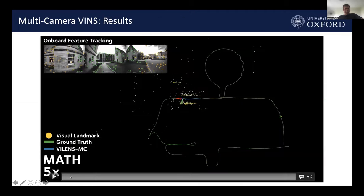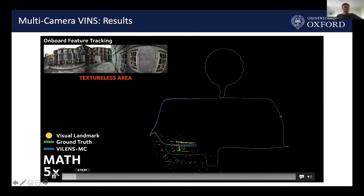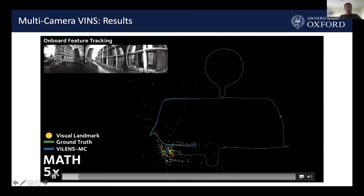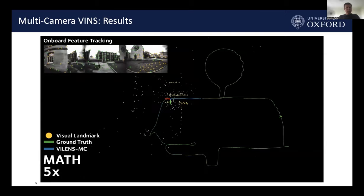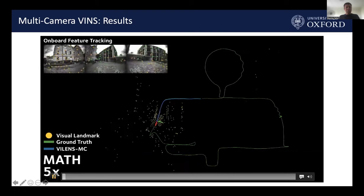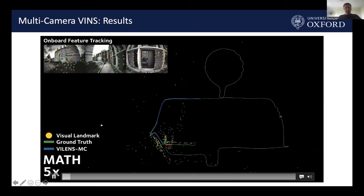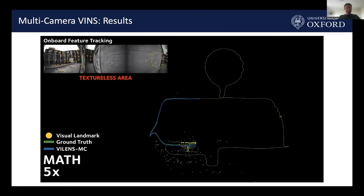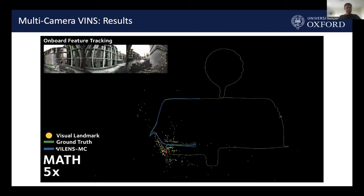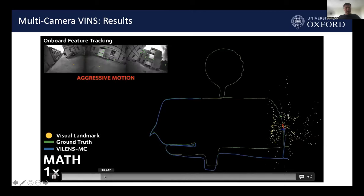And here are some illustrative examples on one of our handheld devices. Linton is specifically trying to demonstrate that the algorithm can work when you walk up to, for example, a textureless environment and you need to switch between camera modalities. So it's the combination of the multi-camera odometry and the IMU that allows you to be robust despite all of these challenges. Just skip forward to one of the highlight points of this video.